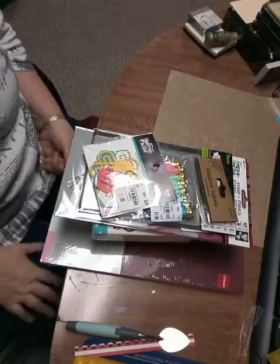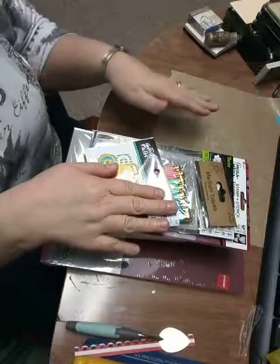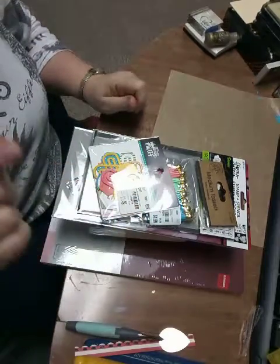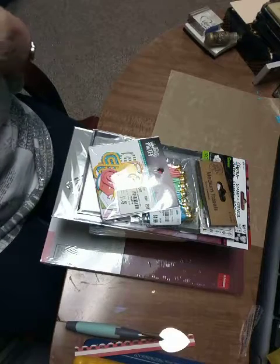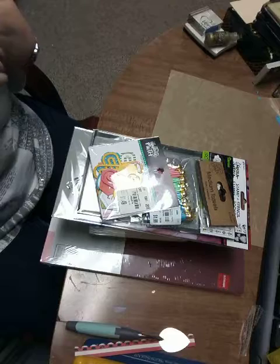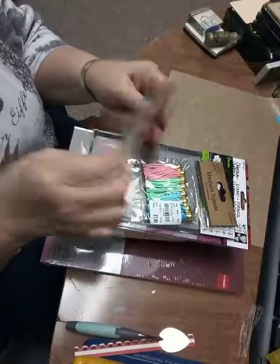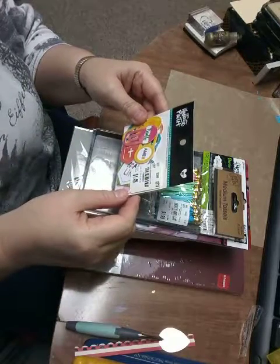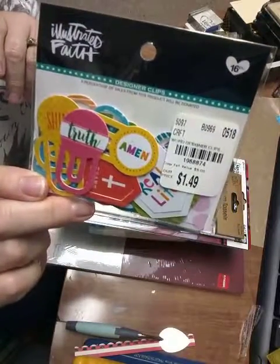Hello, everybody. It's a rainy Saturday here in Maryland, and yesterday I went shopping while my husband was at a baseball card show that I have never been to. I went in and found some things that I have been wanting. This one is the Word Designer Clips from Illustrated Faith, so I picked up a packet of those.